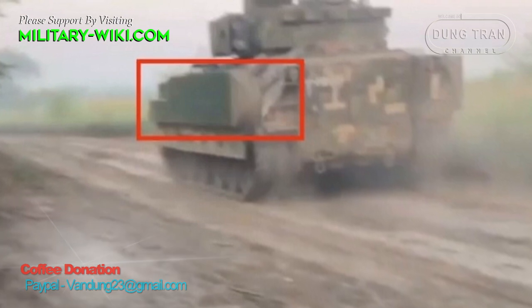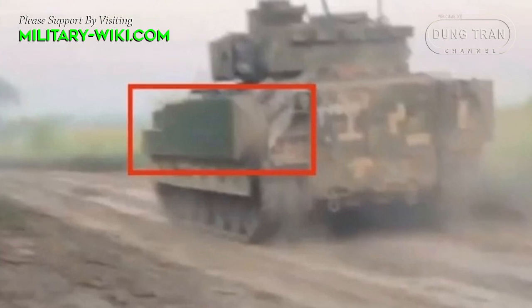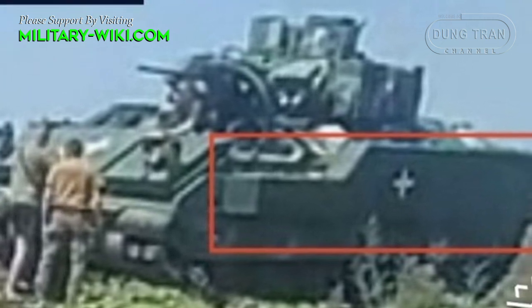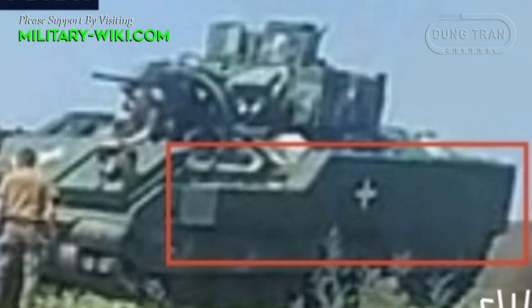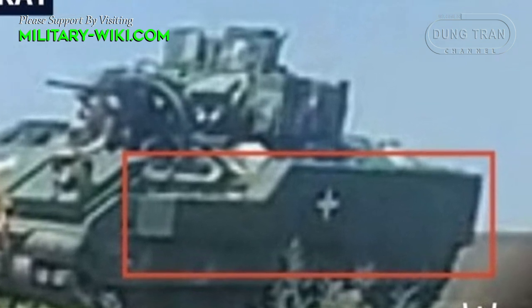The losses on the battlefield forced the Ukrainian Army to upgrade the armor for the US-supplied M2A2 Bradley infantry fighting vehicle. Notable upgrades include the addition of the Explosive Reactive Armor module in the Bradley Reactive Armored Tiles, or BRAT, which is designed to neutralize the impact of anti-tank weapons.